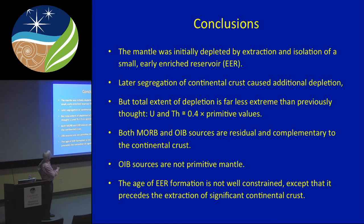The mantle was initially depleted by extraction and isolation of a small early enriched reservoir. Subsequent segregation of continental crust caused additional depletion. So it's like a two-stage depletion that we need in order to reconcile the results from these two parameters. The total extent of depletion is far less extreme than previously thought. The uranium and thorium contents of that depleted reservoir are only about 0.4 times the primitive mantle values, not 0.1.